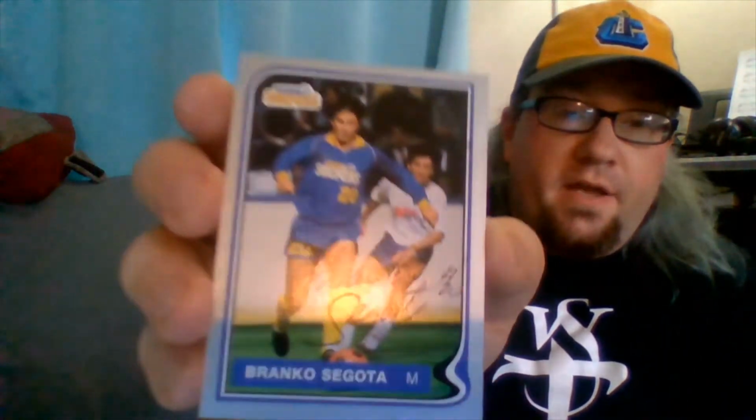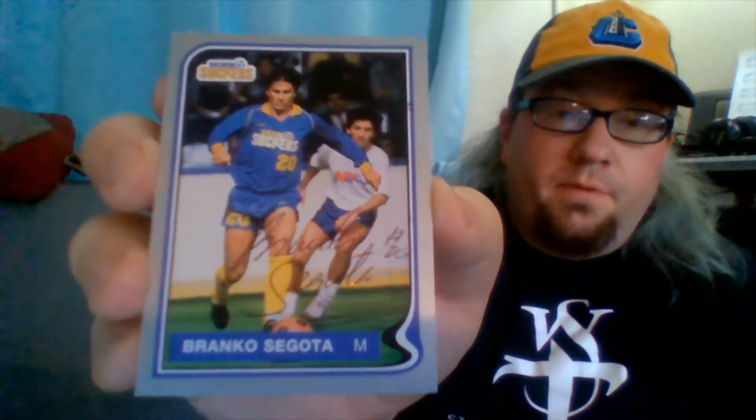Moving through, San Diego Sockers are probably the best known team in the MISL. They seem to, if they weren't winning the championship every year, they were at least in the running for the championship every year. So a lot of big names that you'll find on there. And because I mentioned before, Steve Zungul, he used to play with San Diego for a bit in there. Branko Segota is another very big name in indoor soccer. Played with San Diego. A lot of these guys were with the New York Arrows, too, who were kind of the elite team early on.